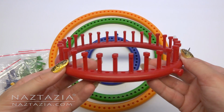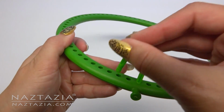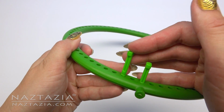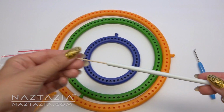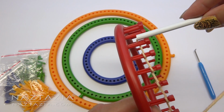channel. This loom knit kit contains adjustable pegs that you can move around to accommodate different weights of yarn. You can put the pegs closer for a lightweight yarn, or spread them farther apart for a bulky weight yarn. The kit comes with a tube that you can use with the yarn to easily wrap around the pegs.